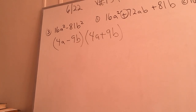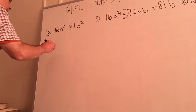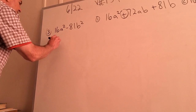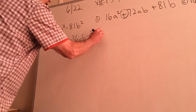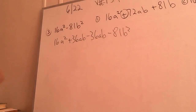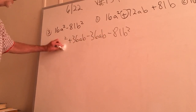And again, if I tried to work this out, the math would do this, which I won't work out completely. But you'll see that it would be 16a squared, and then plus, in any order again, 36ab minus 36ab minus 81b squared. I don't need to work that out because I'm just writing it out, and it's much quicker to work in your head and just do it. But in either case, you could factor these two terms and these two terms and come up with the answer that I just came up with, okay?